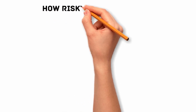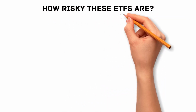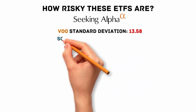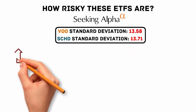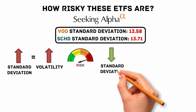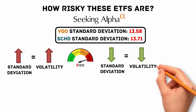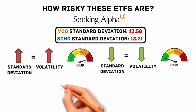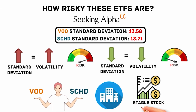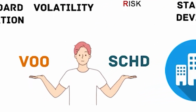Let's see how risky these ETFs are. According to Seeking Alpha, the standard deviation of VOO is 13.58 and 13.71 for SCHD. Generally speaking, a higher standard deviation means higher volatility, so the risk is higher. A lower standard deviation means lower volatility, so the risk is lower. So in terms of riskiness, both ETFs are about the same. That also makes sense because both VOO and SCHD are owning large and well-established companies, so their stock prices are relatively stable.